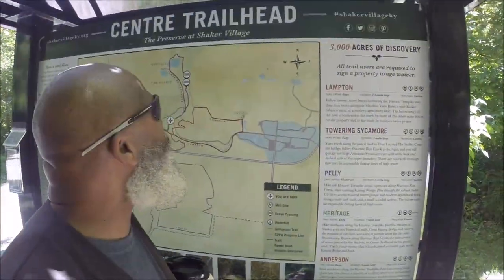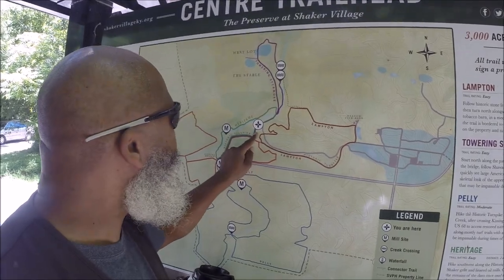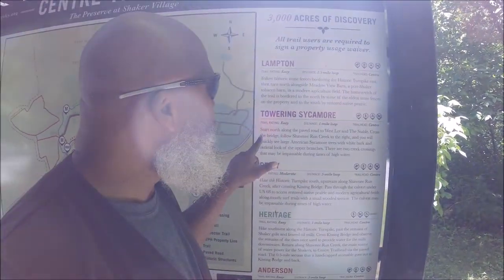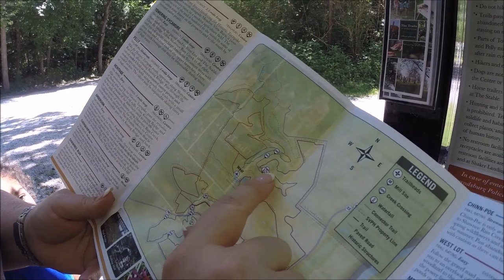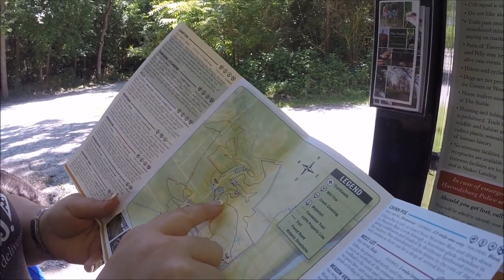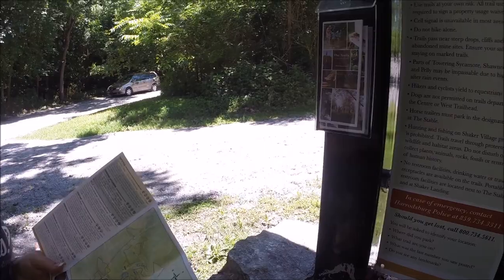This is our starting point, center trailhead. And you can see that our location is right here. And the trail we're going to take is called the Towering Sycamore Trail. No, actually we're going on Shawnee Run, honey. Oh, where's Shawnee Run? It's not on that one. Shawnee Run is not listed up here, but where's it going to take us? To the waterfalls. We're right here. We need to get on this brown one right here and go up this way. I don't know how far that is, but it's not a whole lot farther than that. We're going up this way, just taking a more straight route. So hopefully we'll get to the waterfalls.